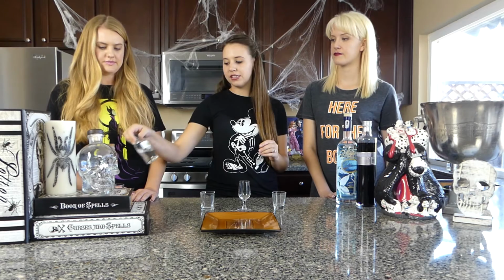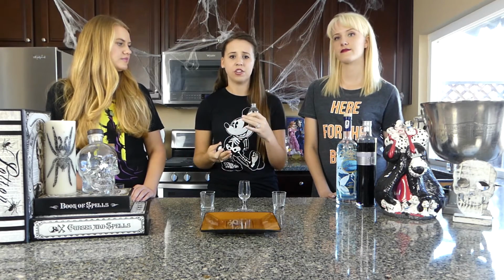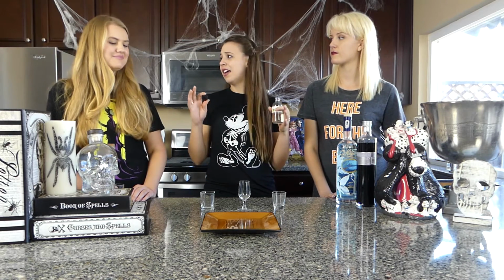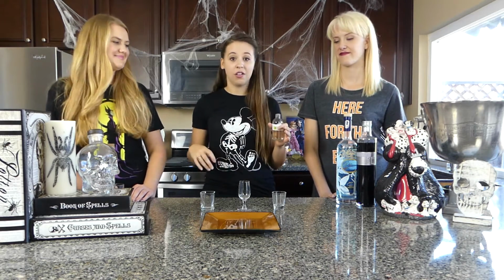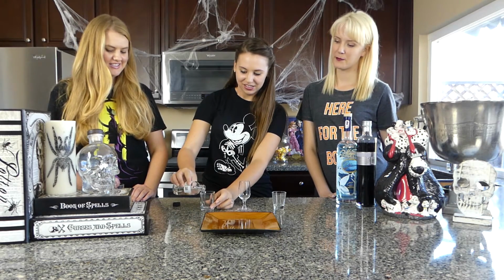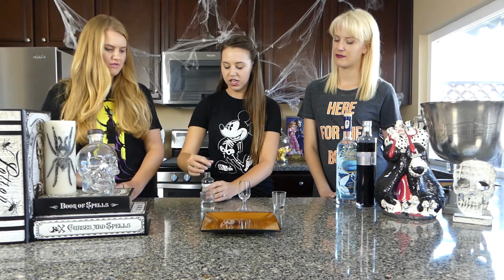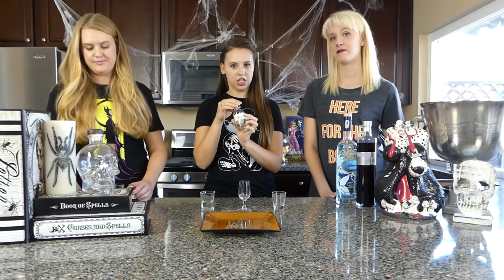So what we have is a lemon vodka. So I'm just gonna pour a little bit with these shots too, because you already have your measurement in the shot glass. Whatever kind of liquor or additive that you like the most, put more of that in, it'll be fine. So we are going to do just a little bit of that lemon vodka in here. Right about there. It's good. What was that? Lemon vodka.